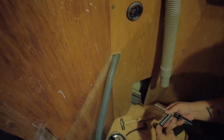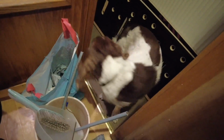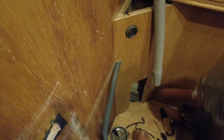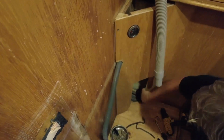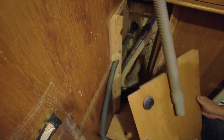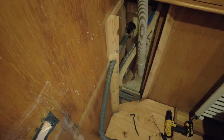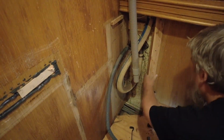Yeah, wrong bit. Georgie, are you helping? Have you been a good boy? There we go, easy one. Whoops. Oh. Hello. That's the bit I knew was in there. Put it there anyway.